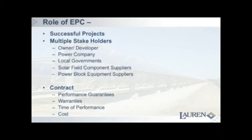Now let's talk a little bit about the EPC role and what we do there. The number one thing on the EPC side is a successful project. That's what we're all striving for. And in doing that, we're going to deal with multiple stakeholders. We have owners, developers, we've got power generation companies, local governments, solar field component suppliers, power block equipment suppliers, as well as our own internal workforces and corporate structure we have to deal with.